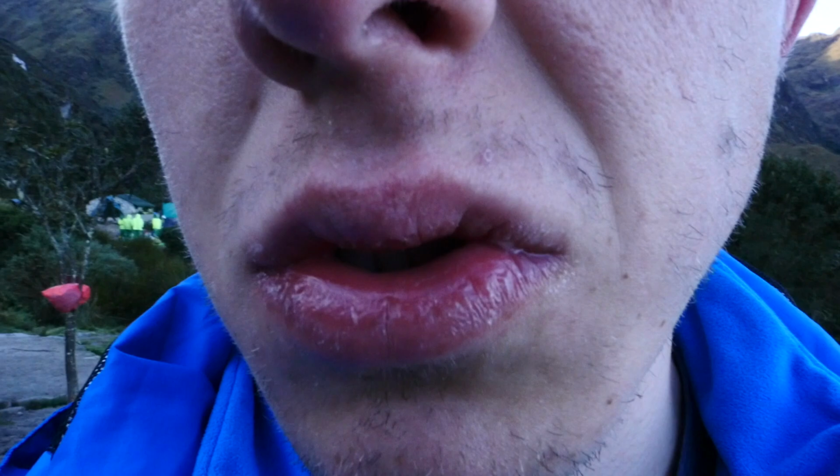Just washed my hair, went to the toilet, but it's cold at the moment. Dry, really dry lips. The sun will be rising over this mountain at 8 o'clock, but I really wanted to get a time lapse of it. But unfortunately, we'll be long gone by then, so that sucks. But for now, you guys can just have a look at this.